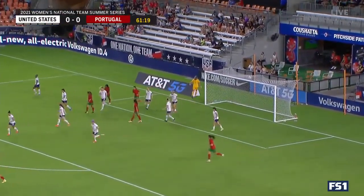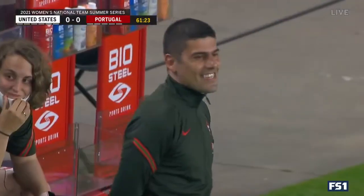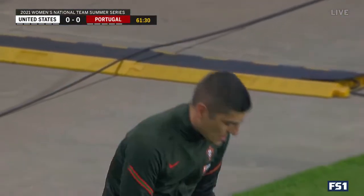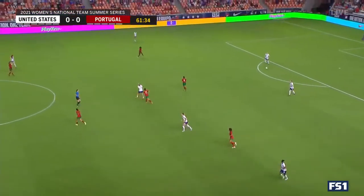Headed straight up and out. So a wasted corner, and Nair will put it back into play. But so far so good, I would think, for Francisco Neto, Portugal's head coach, with what he's seen from his team.